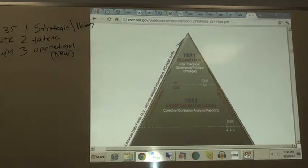So in my answers, I see things like A, B, C, D. I would see something like strategy, tactical, operational. So what's the pattern? You could probably do this anyway, but humor me. It's an easy grouping exercise.